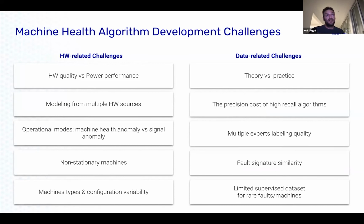Now, what I wanted to share with you today is not only how great our algorithm is and how everything is perfect and solved, because as you probably know, working on algorithms in this industry, there are many challenges in order to reach a high accuracy algorithm, and you can list them as hardware related challenges and data related challenges.